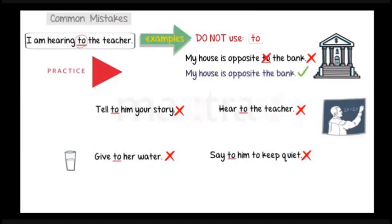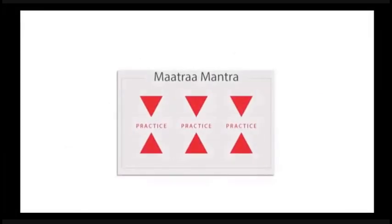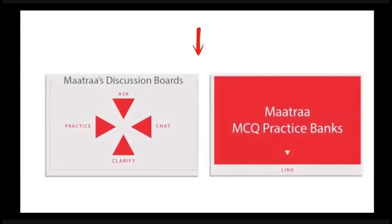My house is opposite the bank. Tell him your story. Listen to the teacher. Give her water. Tell him to keep quiet. Too much practice is never too much. You will only get better. Matra's discussion boards, the place to ask any questions on this video. Matra MCQ practice banks give you practice to make your language perfect.